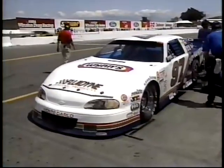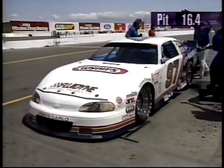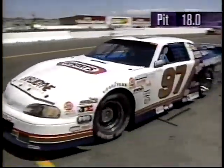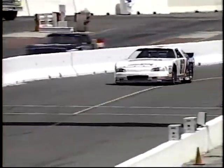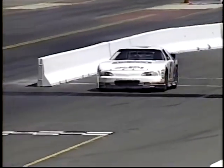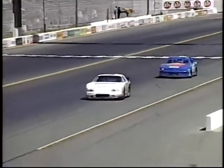Ron Hornaday Jr. is in, car already jacked up there, likewise changing rear tires, second can of gasoline going in. Doug Richards says they should be able to make it. Ron Hornaday Jr. is down and away. He will win the race off pit road. Boy, great pit work there. Sam Gonzalez and the rest of the crew there in the Victory Circle chassis car.